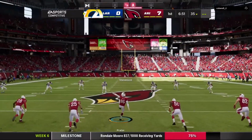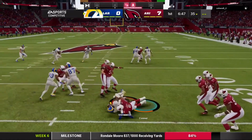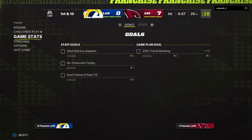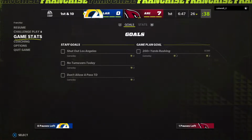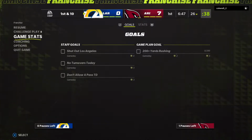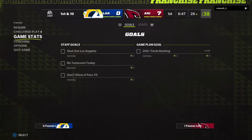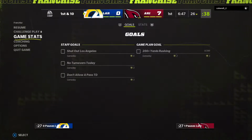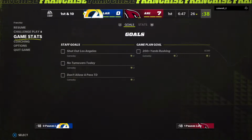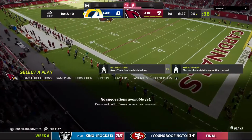Touchdown, out is Prater to kick. And here comes a return from the middle of the end zone. And they'll get him down right around the 25, actually the 26 officially. So a net gain of 1 there.